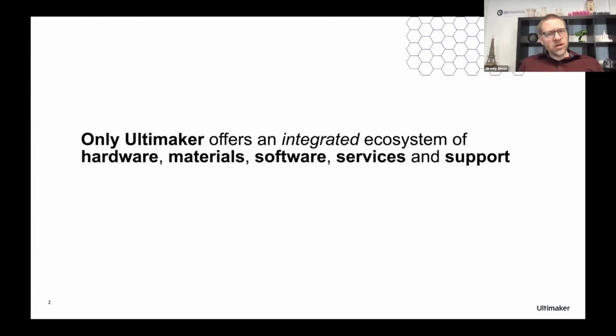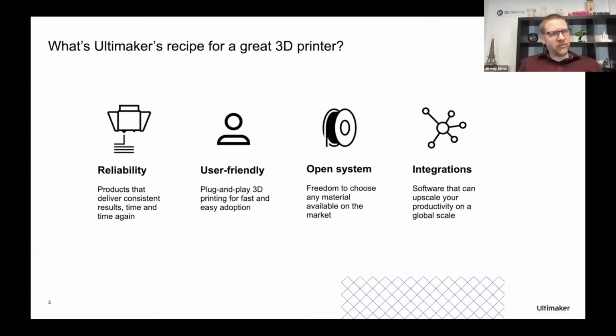They're really the only ones that offer this integrated ecosystem that Greg mentioned, that's made up of hardware, materials, software, services, and support, all tied together, all integrated with one another. And it just makes for a tremendous user experience from start to finish. He showed you a version of this slide. So, what makes these printers unique, and this has been my experience, is tremendous reliability, very consistent reliability in printing. You don't have to spend your time troubleshooting issues. You just get good results. You've got a really user-friendly experience, very easy to use software, easy to use printers. As Greg mentioned, an open system for materials, and nice integration with the Cura software and other supporting plugins and things like that just tie all of it together so nicely.